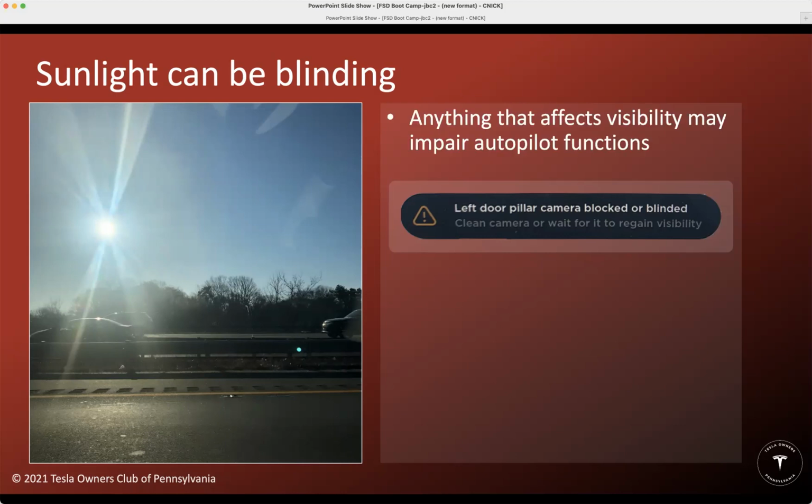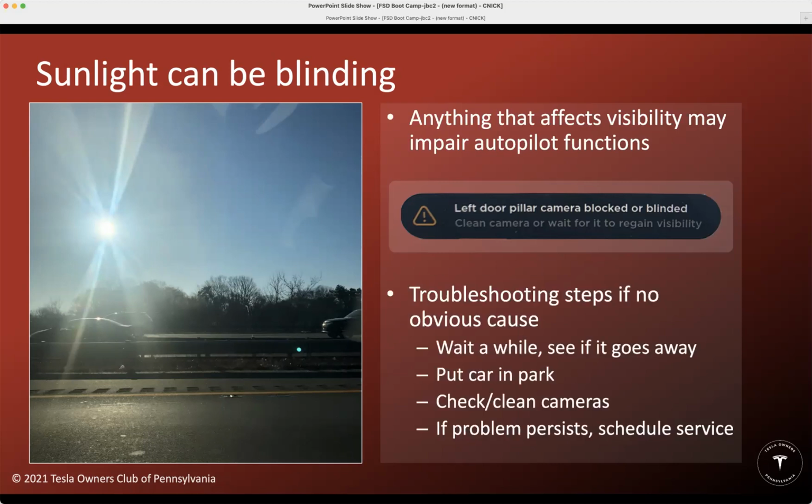So anything that affects visibility can impair your autopilot functions. Okay, so your troubleshooting steps: the first thing is wait, see if it goes away. If your car changes position and all of a sudden it comes back, it was the sun blinding a camera or something like that. If you're not on a highway, put the car in park, give it a chance to reset itself, and make sure that your cameras are clean. If the problem doesn't go away in a short period of time, schedule service.